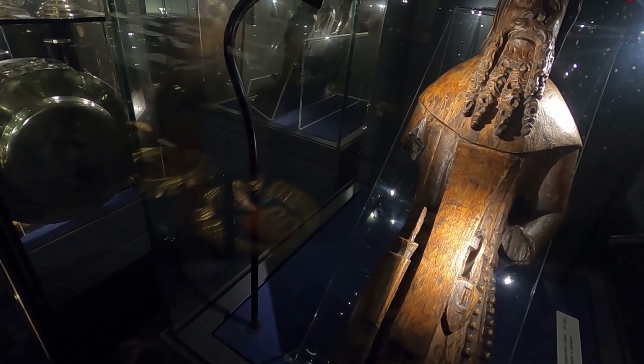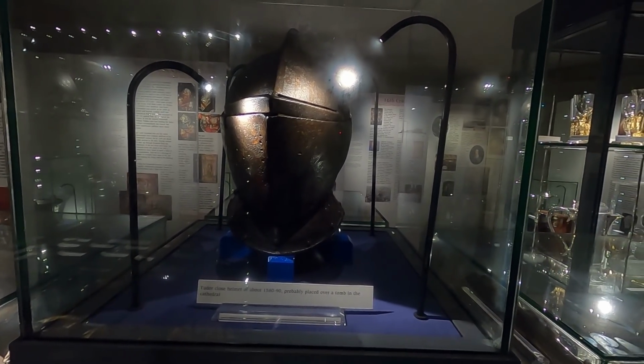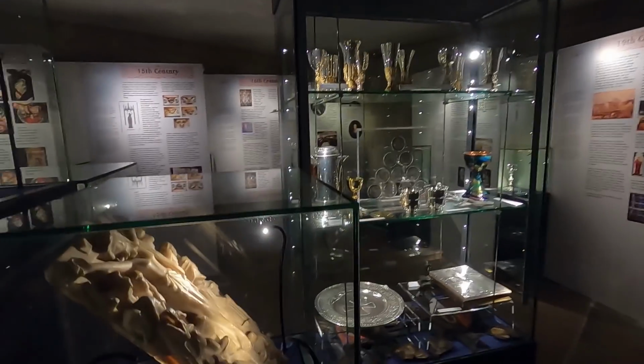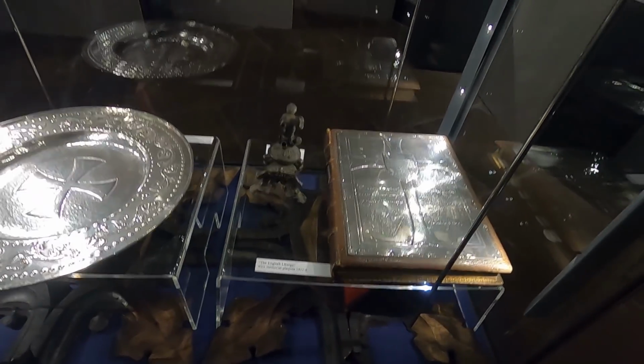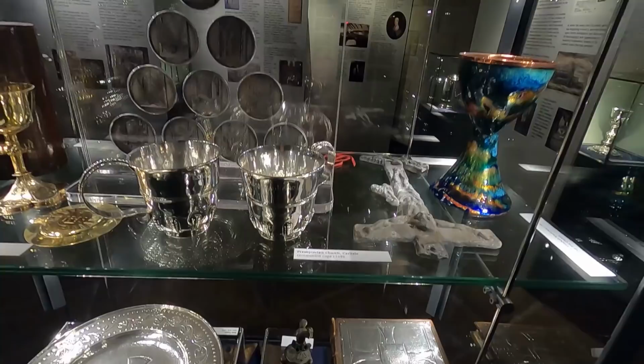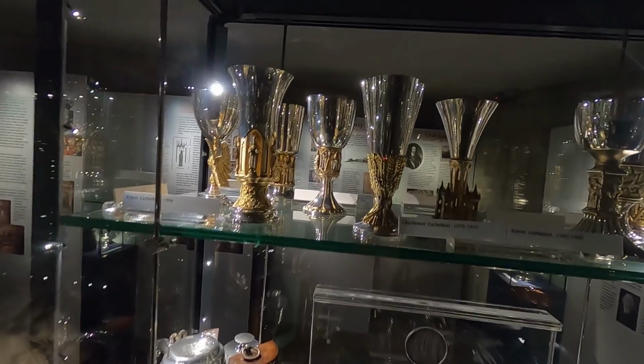Augustinian cannon. Helmet from 1580. Alabaster plaster. Liturgy. So that's from a Presbyterian church in Carlisle, communion cups. From Ripon Cathedral.